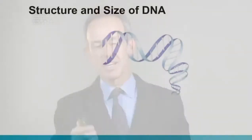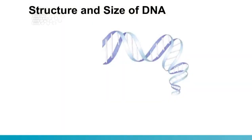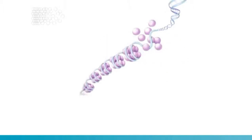So how big is the DNA? How much information is there? This is important to know because I've just talked about two genes and how they might change as we age, but there are a lot more than two genes in the human body. The structure and the size of DNA is mind-boggling, especially when you consider that it's in every single cell of the human body. So here's some DNA here, and let's look at its secondary structure, which is this coil, like a twisted ladder. And then you get into this tertiary structure where it's wrapped around these proteins.